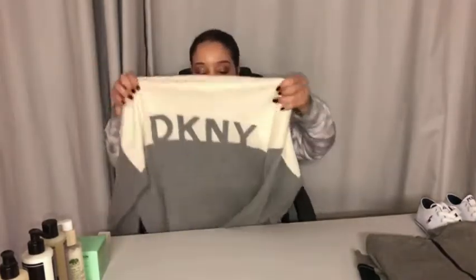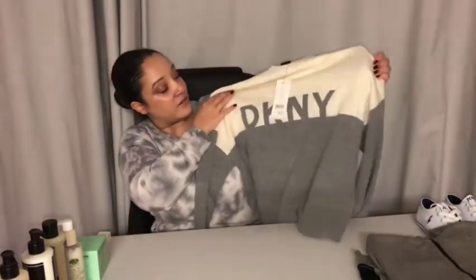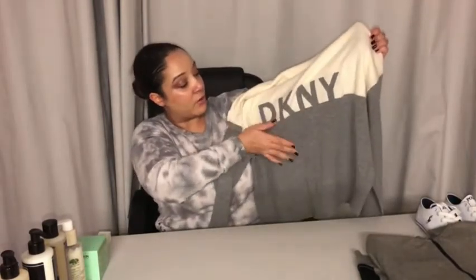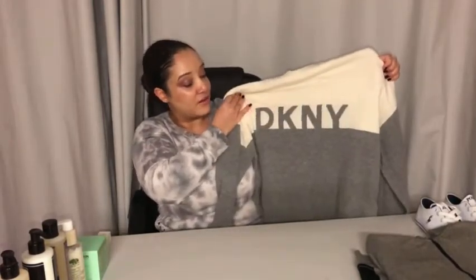Now, for me, I went into DKNY and got this little number. I love the two-tone colours of it, and it's perfect for a day out in the winter, and super soft as well.